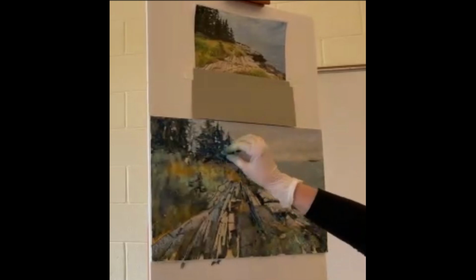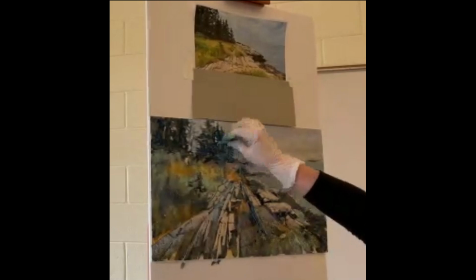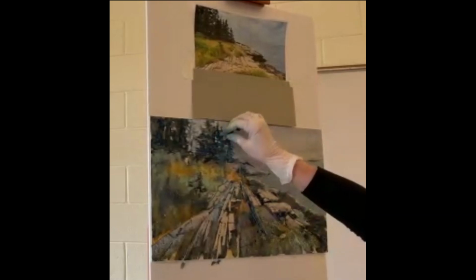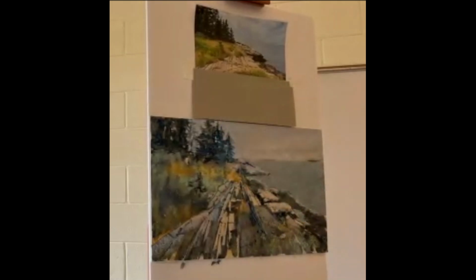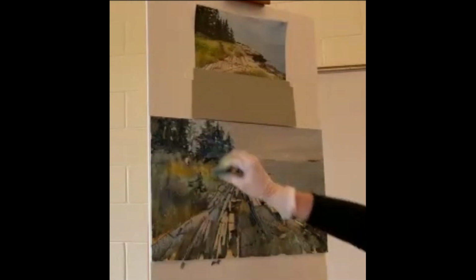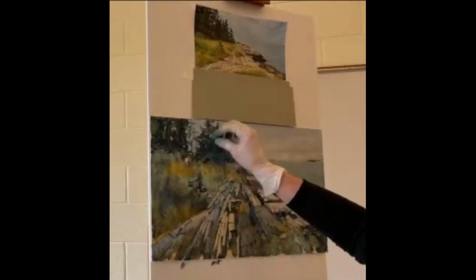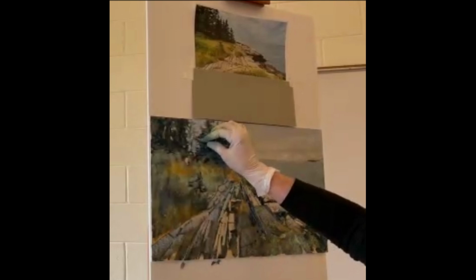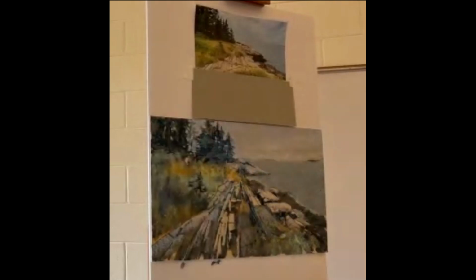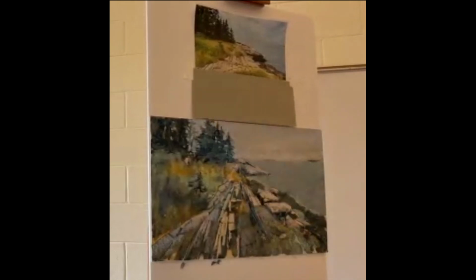But I also want the light on the foreshortened parts of the tree to start to build up. Right now they look a little flat because they're all dark. But there are always branches that come toward you, and we tend to forget that. So that's where there's going to be light hitting those branches.